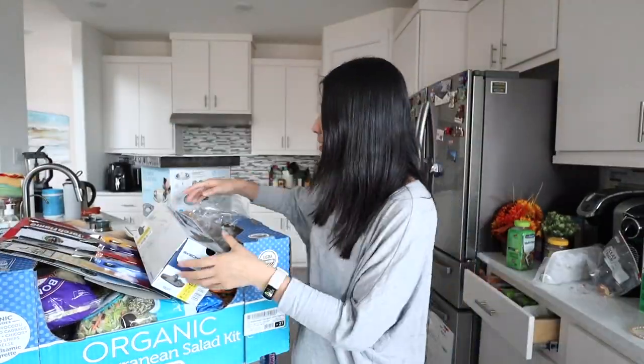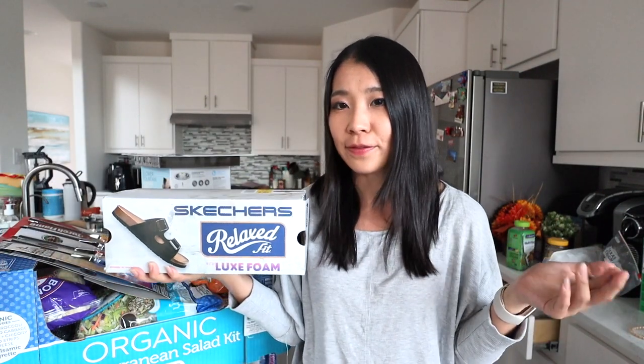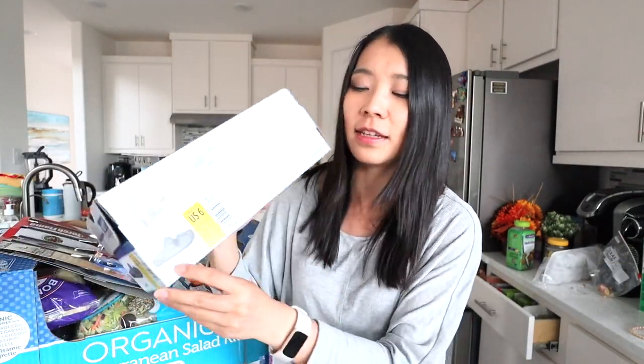Moving on to the second item. I am super excited. This is from the brand Skechers. When I first started going to Costco, I mainly just bought food and groceries or produce. And then I started to buy clothes and shoes and everything there. And these are $20. Basically, this is what it looks like.